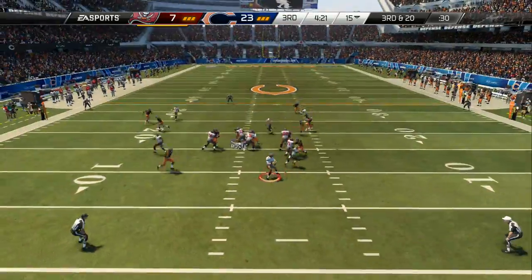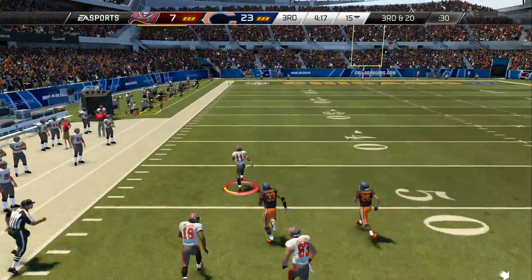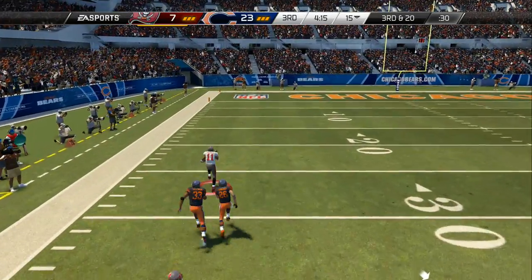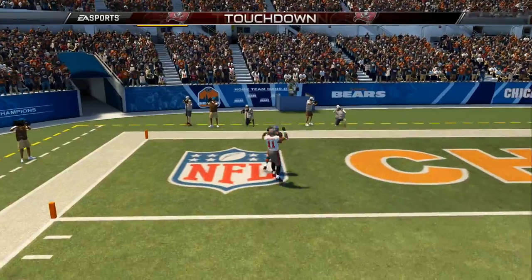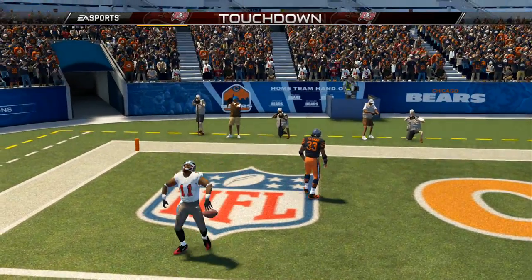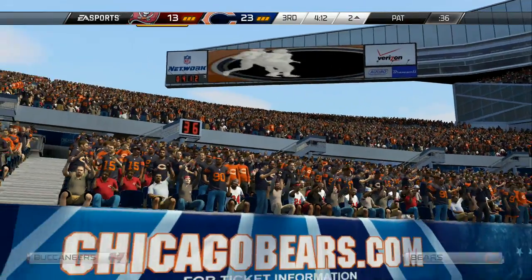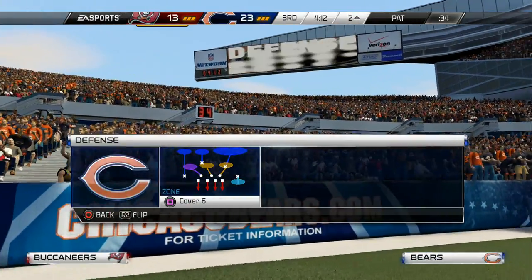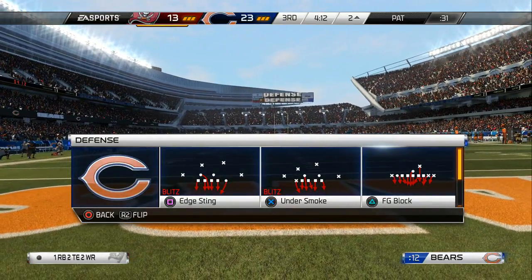Third and 20. He'll fire it out to the left. Throws a strike. Tampa in the end zone for the touchdown. That's a good touchdown by the offense there. And what it's done, it's gotten this game closer. Gives them confidence, and confidence is a dangerous thing. We'll see if they can keep moving forward after this.